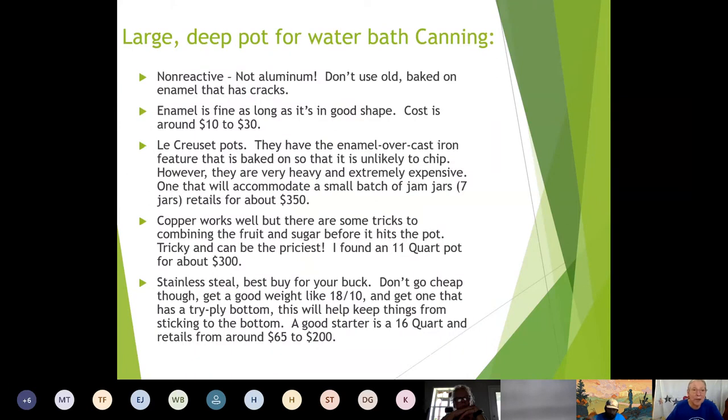All right, for a water bath, the pot you want to get, you don't want an aluminum pot. You want a non-reactive type metal. You don't want something that's old. On those tamale pots, that enamel, you want to make sure it's not cracked or rusted anywhere. One of those big tamale pots, H-E-B has them all the time. You can pick one up for 10 to 30 bucks. Not that big of a deal.